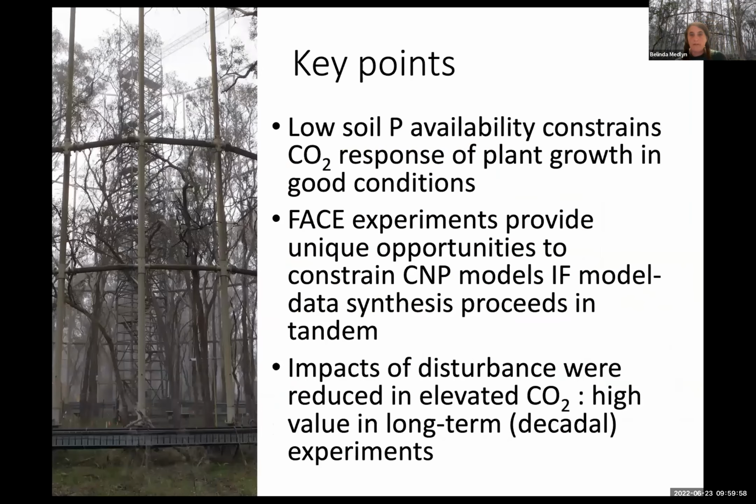So key points, what we're finding so far: there has been a real constraint on the CO2 response by the phosphorus availability, particularly under good conditions. The phase experiments provide really unique opportunities to constrain terrestrial ecosystem models, particularly if model data synthesis proceeds in tandem with the experiment. And then the third point is that the impacts of disturbance seem to be reduced in elevated CO2. And this is one of the things that can emerge when you run a long-term experiment. It allows you to see what happens when you experience these really unusual extreme conditions.